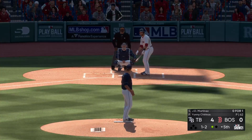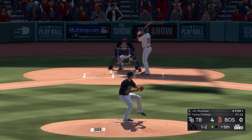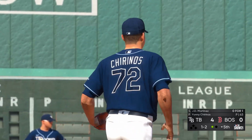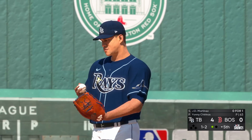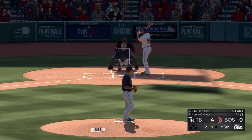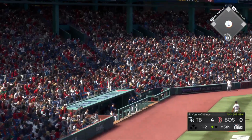Red Sox still looking for their first hit here. And it's fouled away. That's a real nice location with that fastball up and in on the hands. Hard to do much with that because a hitter really can't extend his arms very easily. Again, he sends it out of play.